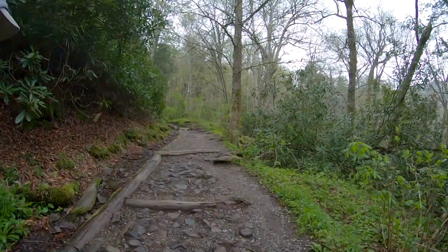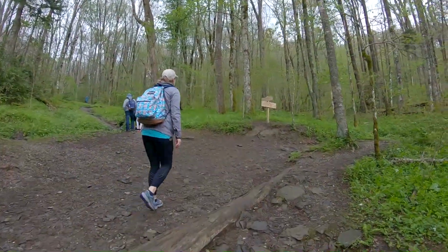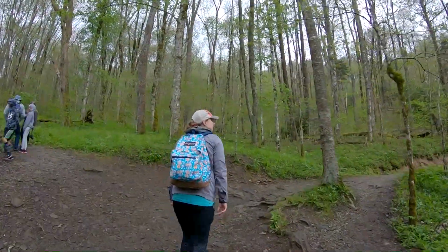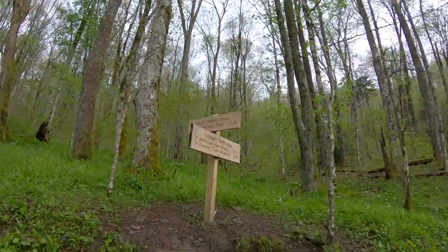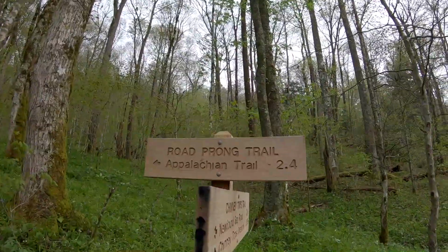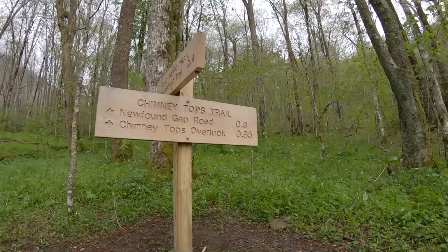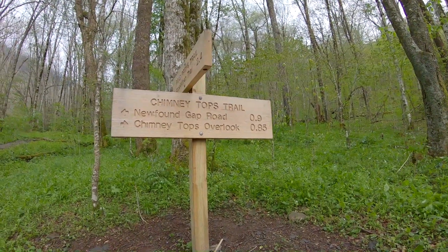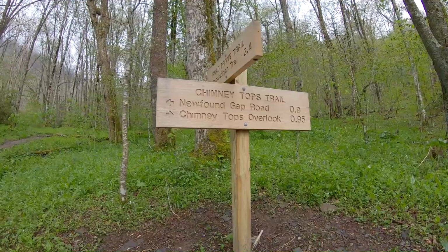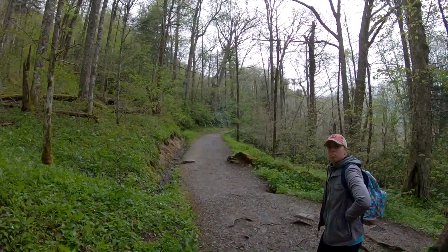Next up, more uphill compliments of nature kicking our butts. All right, we've come to a crossroads. We've got some signage. Let's go check it out here. Road Prong Trail, 2.4 miles Appalachian, and the Chimney Tops Trail. So, apparently, we want to go that way to the Chimney Tops Overlook. So let's go.